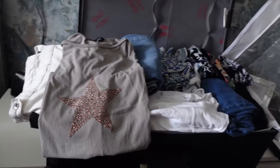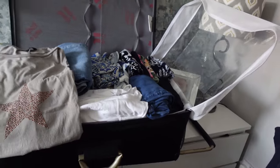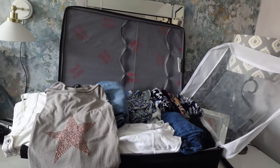So all that I need to do now tomorrow is, well, let's just turn you back round, shall I? Yeah, all I need to do tomorrow is to pack the Pooch's stuff, pack the makeup and toiletries, you know, when I've had my shower. I think that's it really. I think we're kind of mostly there.